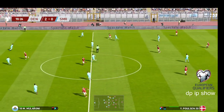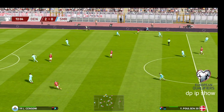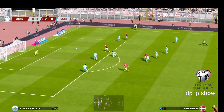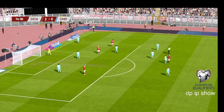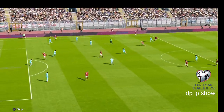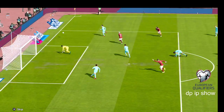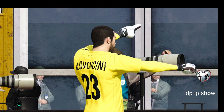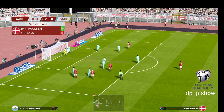Poulsen. And it's Eriksen. He'll have a go. Oh, the ball's come loose. Well, that's confidence for you. Distance doesn't even bother him. Time for changes on both sides, actually.